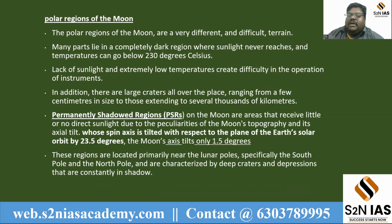Lack of sunlight and extremely low temperatures create difficulty in the operation of instruments. When the temperature is not adaptable, it is problematic for exploration also. So this is one of the difficult terrains in the polar regions of the moon. In addition, there are large craters all over the place, ranging from a few centimeters in size to extending over 1,000 kilometers. Let's go further.